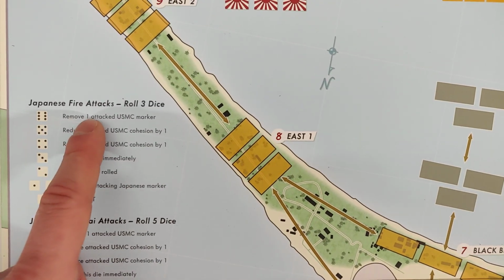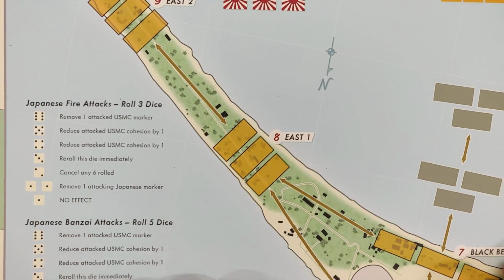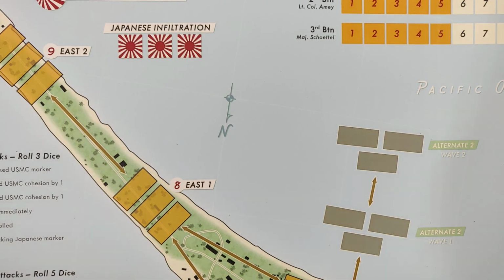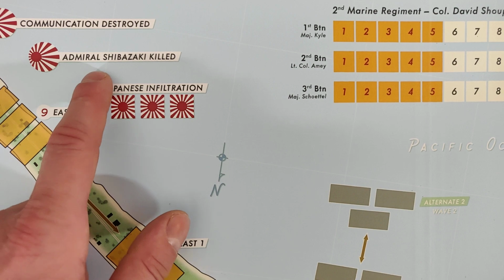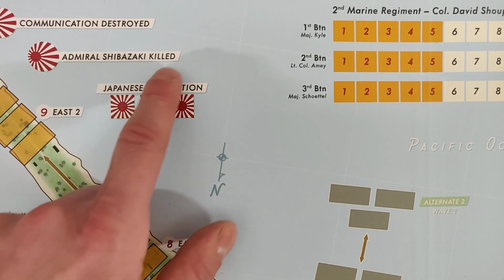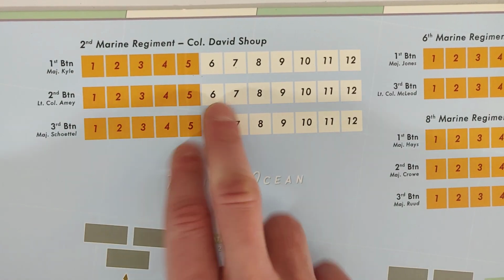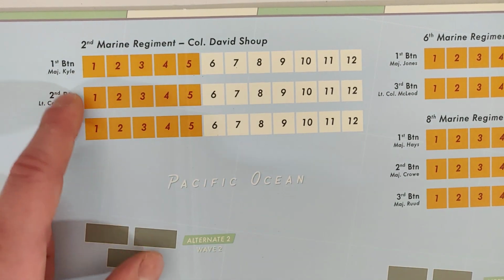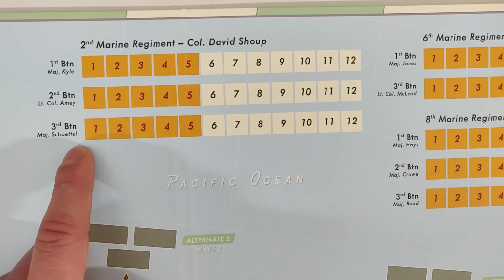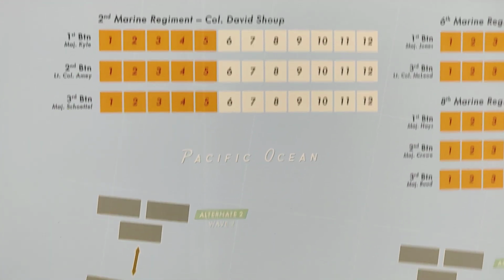And then we have Japanese fire attacks, roll 3 dice. Looks like a very cool system. I'm really looking forward to this. We have communications destroyed, Admiral Shibasaki killed, and Japanese infiltration. And here we have the East Beach. And I don't know what this is, but 2nd Marine Regiment, Colonel David Shoup. And I guess these are different leaders, which are perhaps going to be on the board or something. We're going to find out.